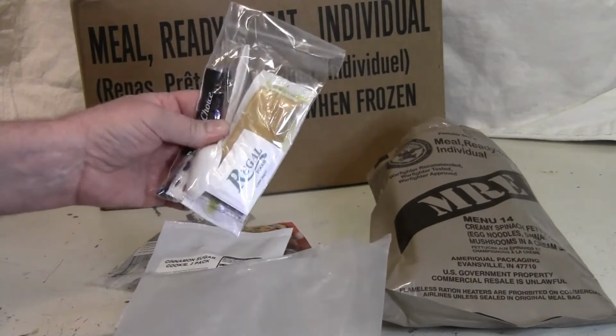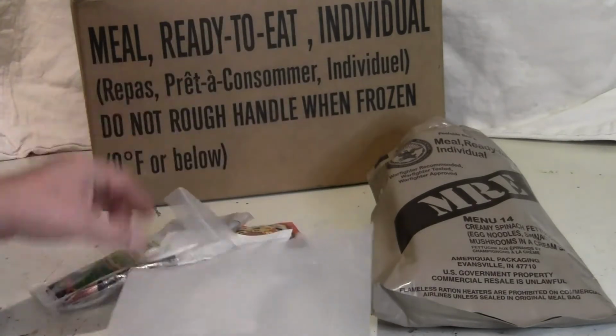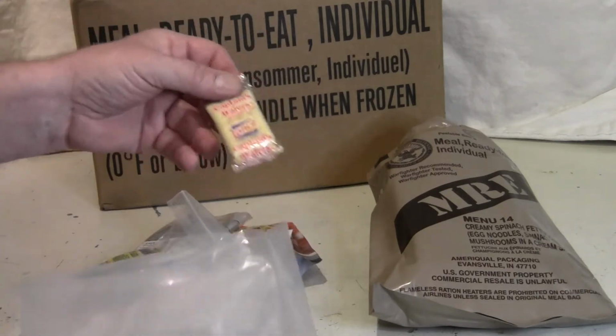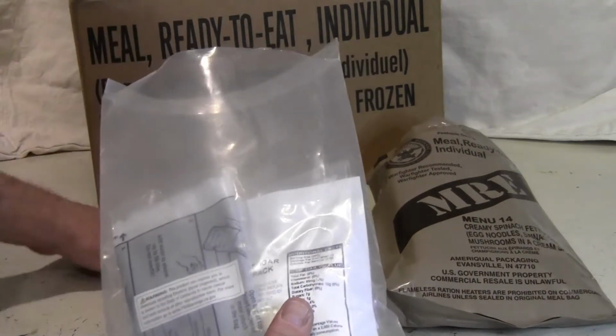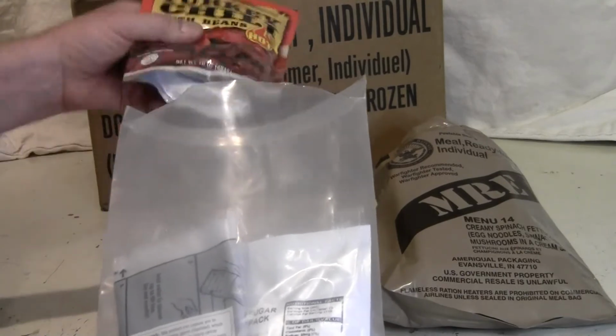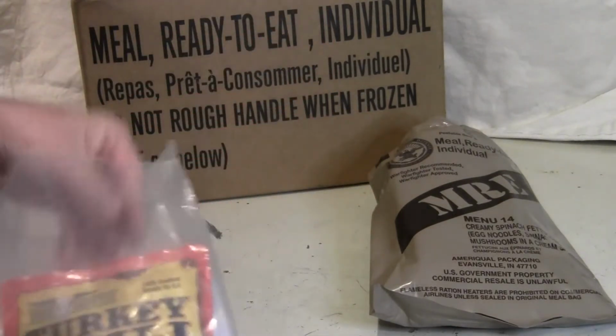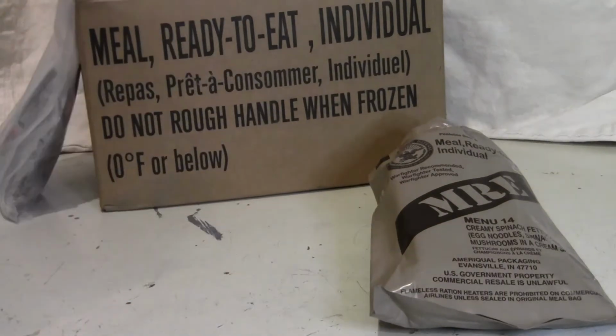The MREs come with a real heavy duty spoon. I'll show you. It comes with 2 small crackers. That's actually not a lot of food. Might do for a lunch, but the MRE has a lot more food in it. Let's take a look at that.